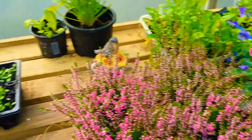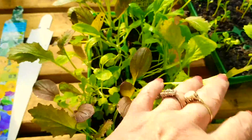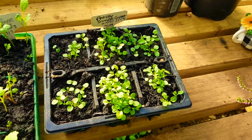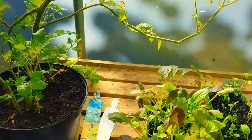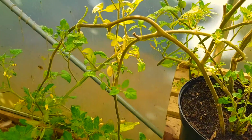So that's good. Over here, these are the winter greens. These look really great, don't they? So these are a winter salad. And these are the Savoy cabbages. And these are the pansies. Look how they've come on since the other day when I filmed them. I have gone through all the tomato plants and we still have some flowers and stuff on them, so I'm going to leave everything until it dies off naturally.